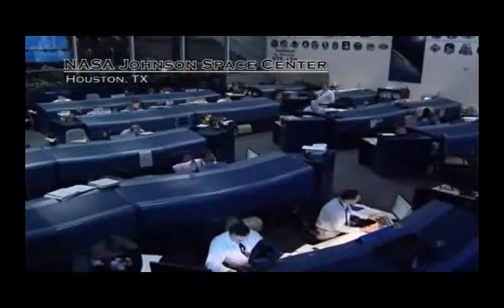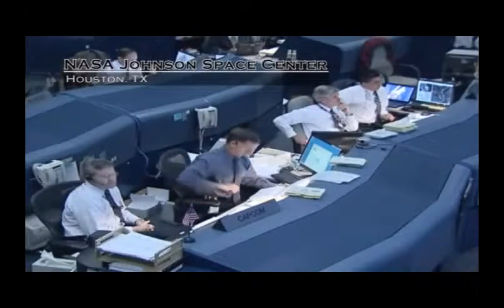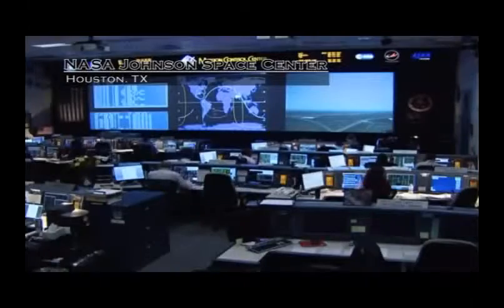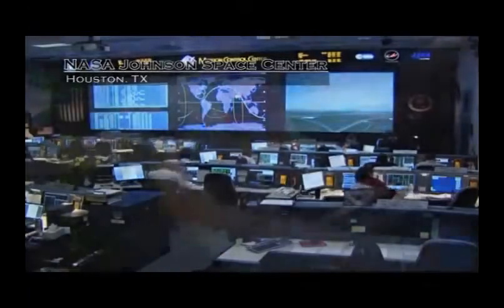I think the Capcom today is very much the same as it was back during the early Mercury days. It's that point of contact with the crew. It provides the crew perspective to the control team. Yeah, very similar. Public interest in the space program and the astronauts grew as Project Mercury realized much success.